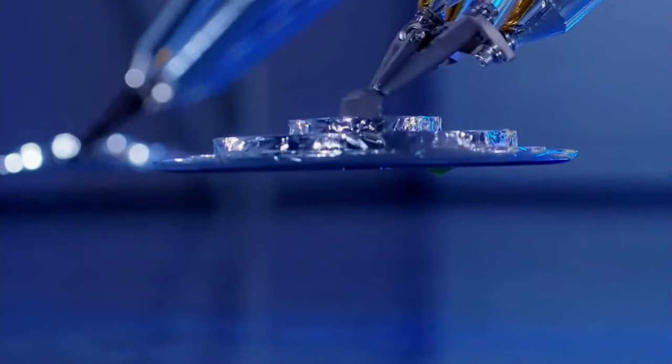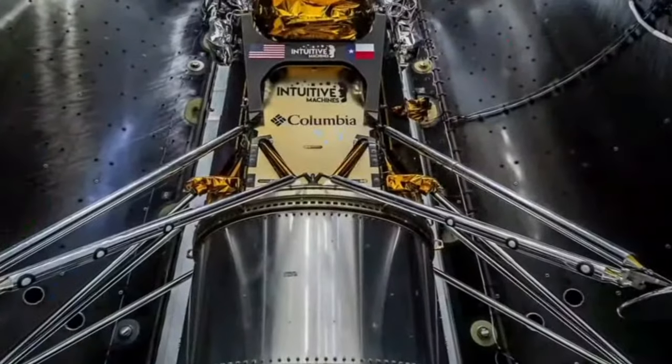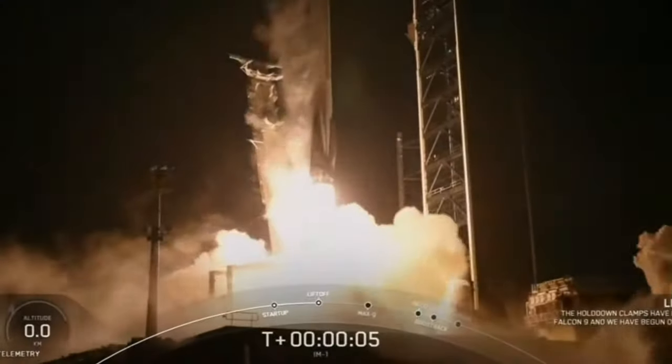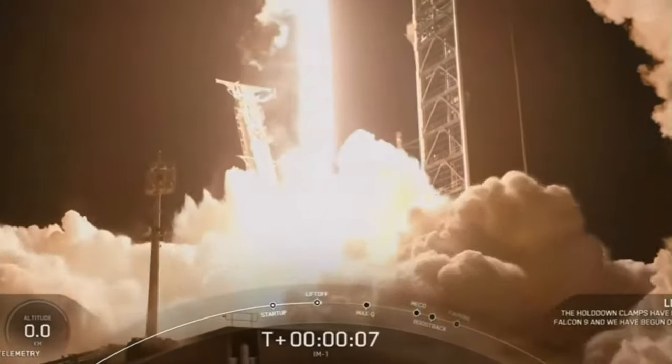Space Center in Florida back in December. Since then, teams have been integrating the spacecraft to the Falcon 9 second stage in preparation for launch. IM-1 and the Odysseus lunar lander.